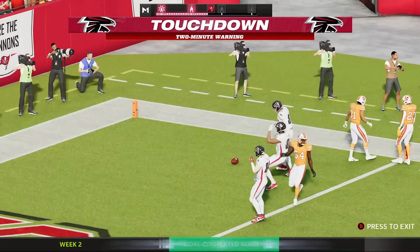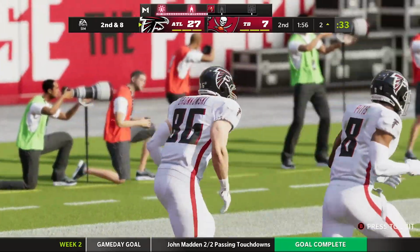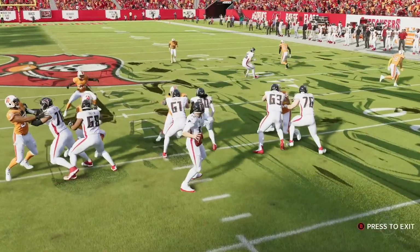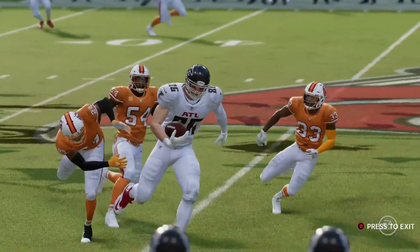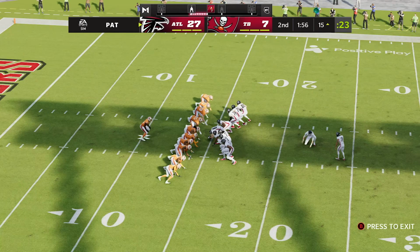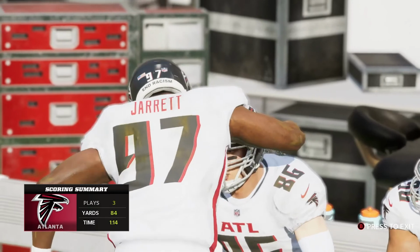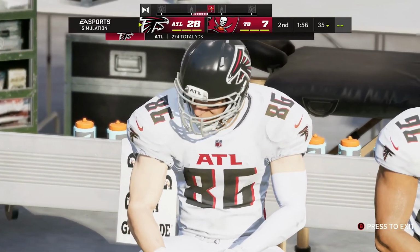Touchdown, Falcons. Rob Gronkowski, his 3rd touchdown now on the year. And the Falcons will add on to their lead. Koo now for the point after. He knocks it through. It's 28-7. The drive there only spanning 3 plays. And the Falcons score to cap it off.